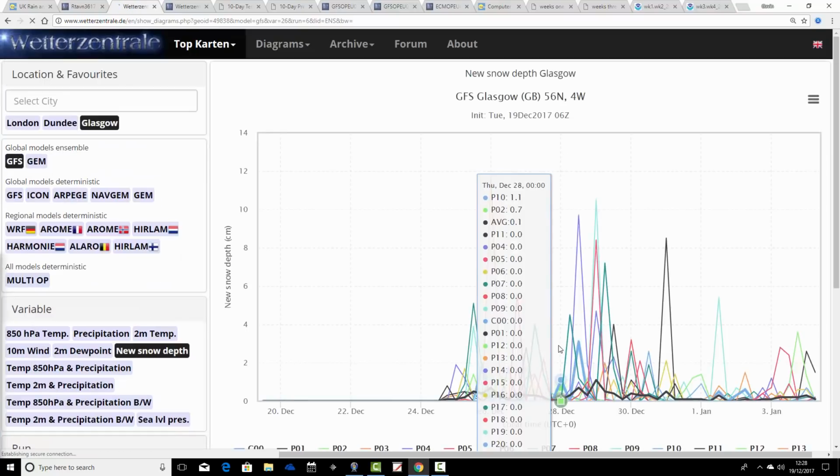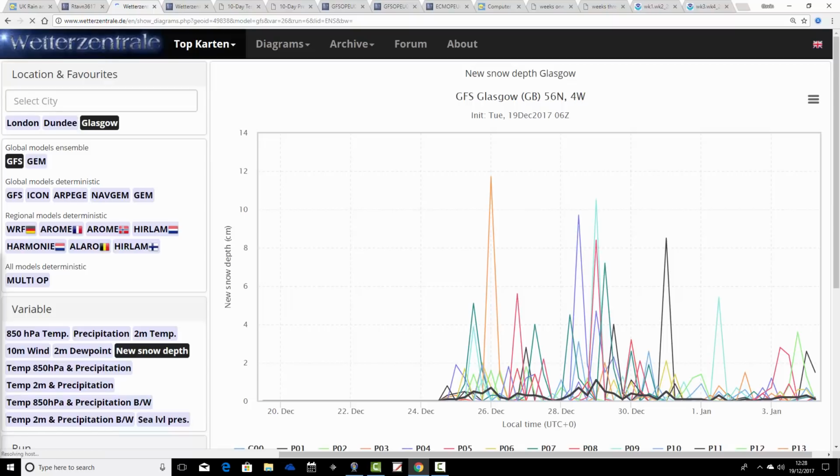This is the chart for Glasgow that's indicating snow depth. So we've got no real problems with snow at all over the next few days going up towards Christmas Eve. But then you see from around Christmas Day onwards, we are beginning to find some of these ensemble members are producing snow. So we've got quite a big one there that's producing some sort of snow event, taking us up to around 12 centimetres of snow sometime around Boxing Day. That's an outlier, though. It's more or less on its own.